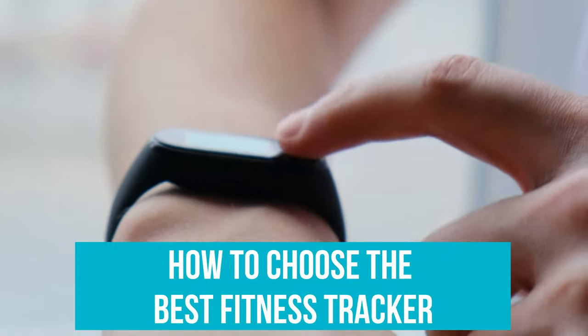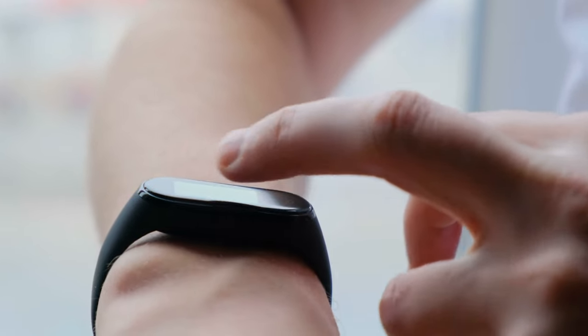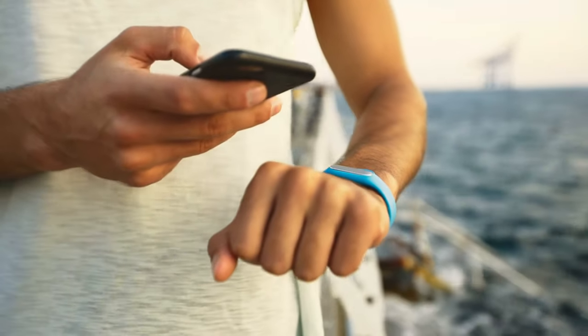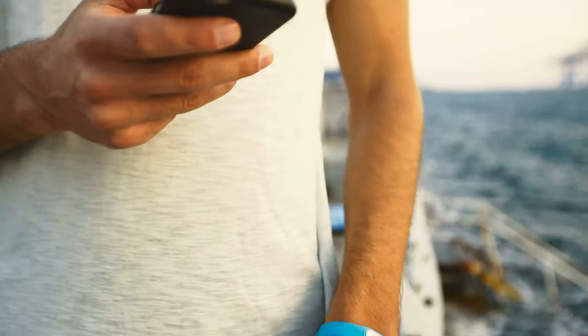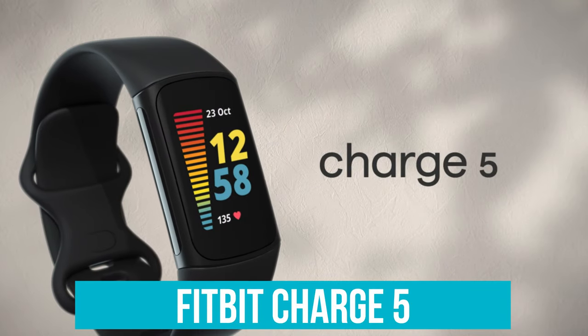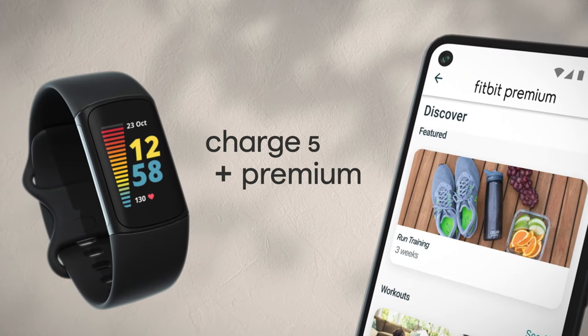How to choose the best fitness tracker? When choosing a fitness tracker, you must consider what type of activity you enjoy most. If you're primarily interested in getting outdoors and walking more, you can get away with picking up a more affordable watch that doesn't offer GPS tracking. If, however, you're getting into cycling or running, a device like the Fitbit Charge 5 with its built-in GPS module would be a better choice to track your route and speed accurately.